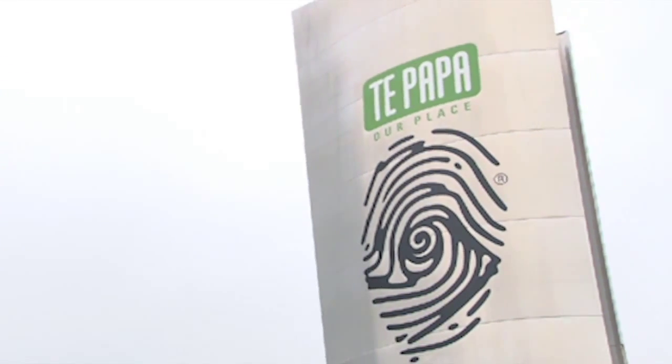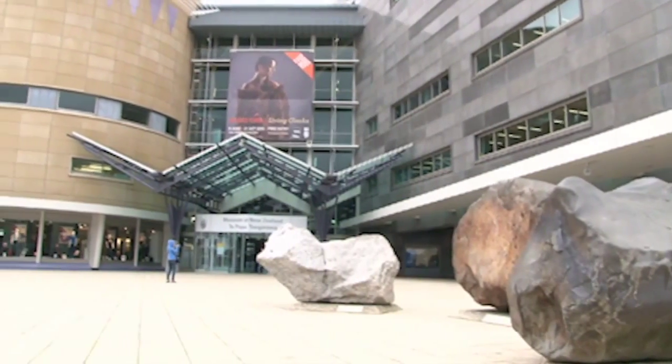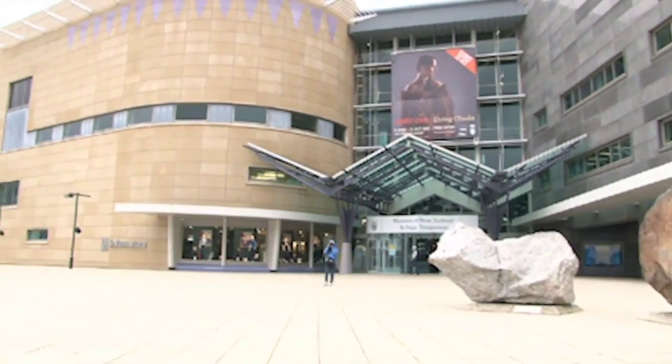New Zealand has a wonderful, rich history, which of course goes back centuries before European settlement. Maori history is an incredibly proud one, and we're here at Te Papa in Wellington to find out more. It's New Zealand's national museum. It literally means box of treasures. Let's lift the lid and find out what's inside.